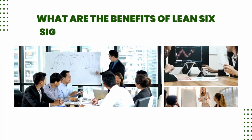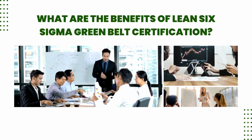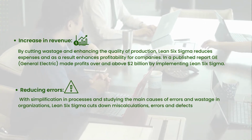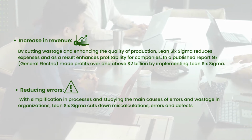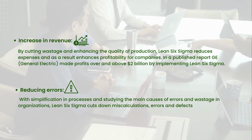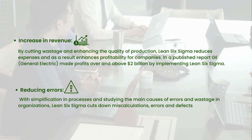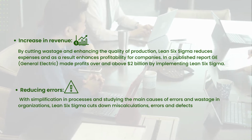What are the benefits of Lean Six Sigma Green Belt certification? Increase in revenue. By cutting wastage and enhancing the quality of production, Lean Six Sigma reduces expenses and as a result enhances profitability for companies. In a published report, General Electric made profits over and above $2 billion by implementing Lean Six Sigma.